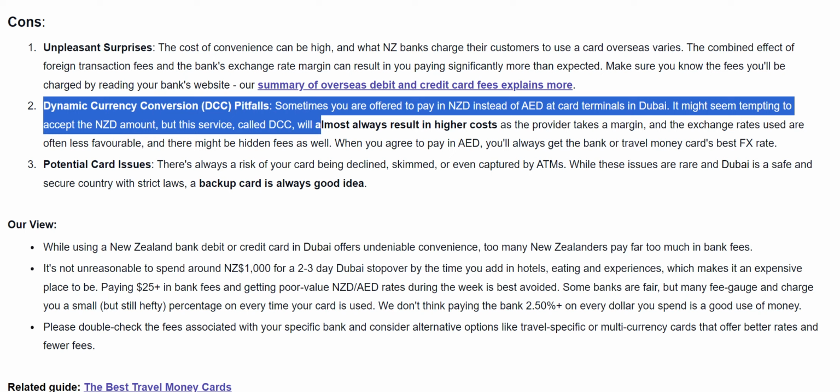Sometimes you'll be somewhere in Dubai and you want to pay your bill and this thing will flash up on the card machine because it recognizes that your card is from New Zealand, and it will propose that you pay the bill in New Zealand dollars. Now, it's going to give you a terrible exchange rate, and it's going to charge you a 10% or so convenience fee for doing this. I don't know why this is legal, and it's a big scam. So just ignore all that.